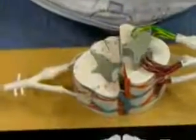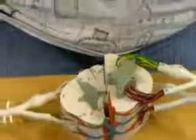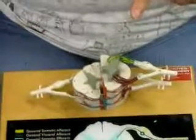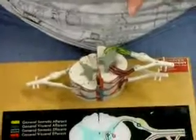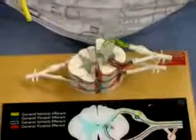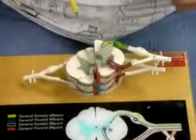In the medulla oblongata, it synapses. The second neuron crosses and goes up the medial lemniscus pathway to the thalamus. The third neuron goes from the thalamus to the postcentral gyrus area. And that's where we consciously feel for fine touch, conscious proprioception, things like that.